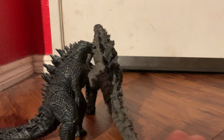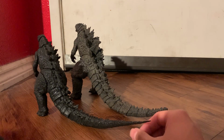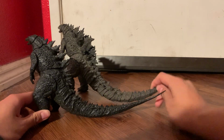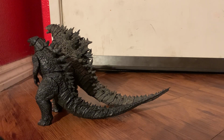Also, the length of the tails. This is more of a figure thing. You can see here, I think the legendary might be a little longer. Might be. Neca was always big on emphasizing how long their figures are. They'd advertise it not as a 6-inch scale figure, but as a 12-inch long figure, because of the tail.